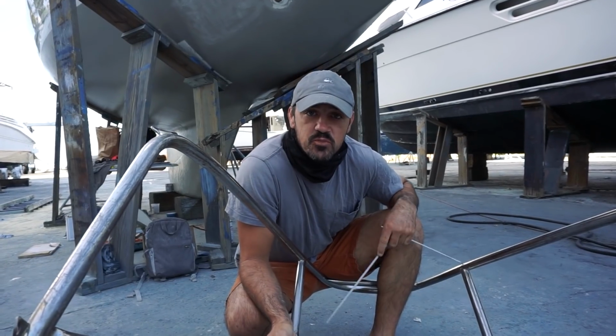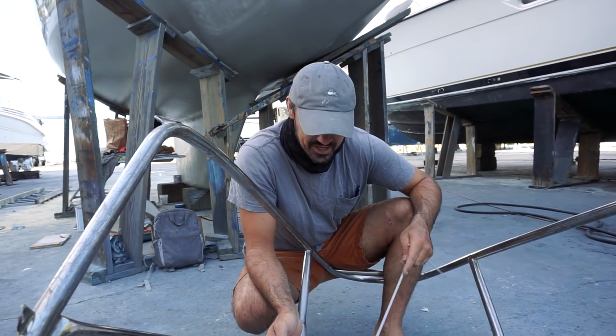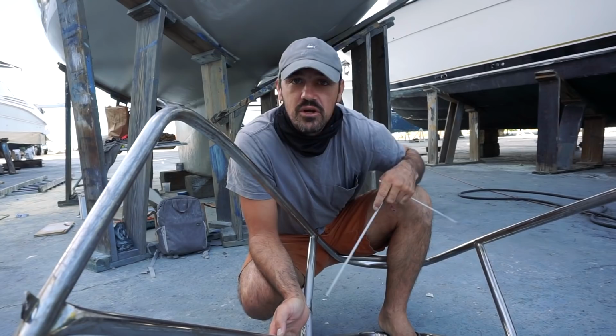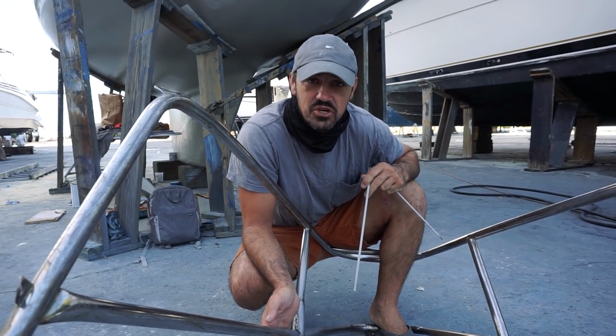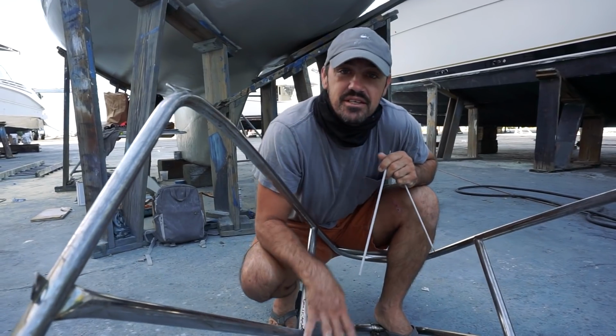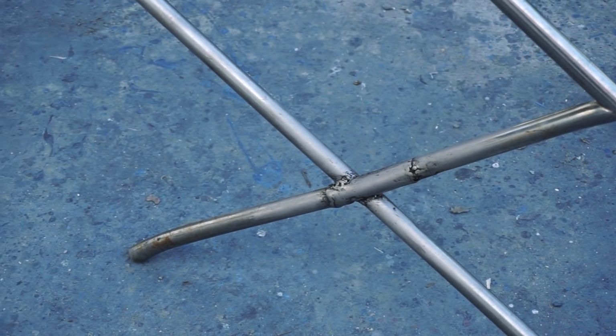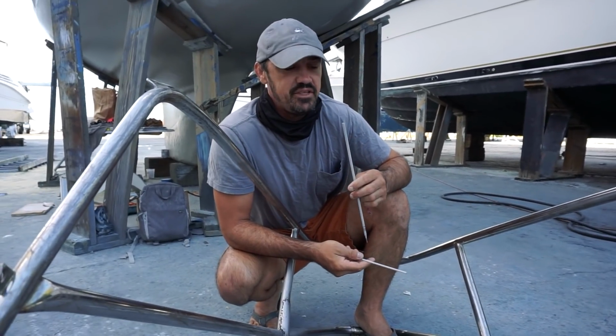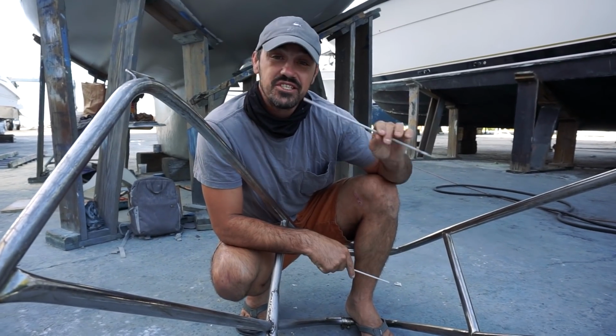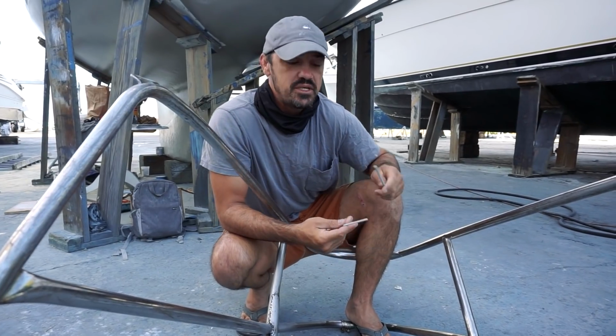The last time you saw this pulpit, it had 3 legs. It now has 4 legs, which is gonna make it a lot safer and definitely more structural. Now, I welded this other leg on, which was very difficult for me because here in Puerto Rico, I could only find, I believe, 1/8 welding rods for stainless. I couldn't find any smaller ones.